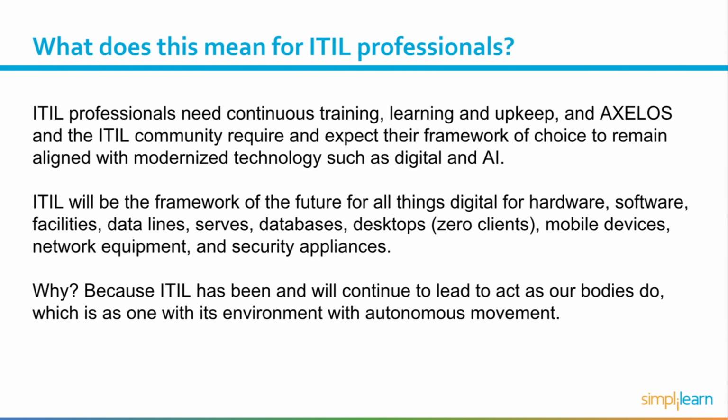So I believe ITIL will be the framework of the future for all things digital. You have the other frameworks, COBIT, you have Lean, you have Agile, DevOps, and things of that nature. But I think ITIL is the leader in this area and will continue to be the leader.